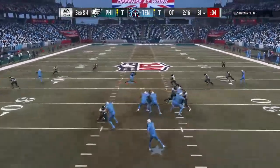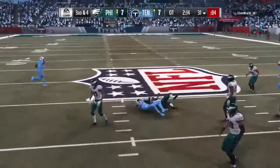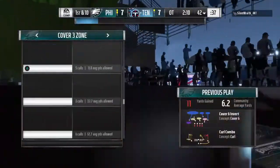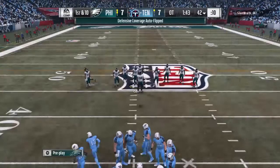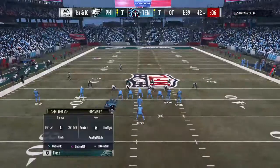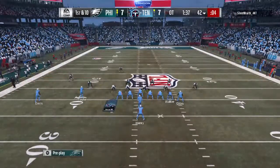This is 3rd and 4. He locates Walker, complete. And they get him down, but not before he takes it across the 40-yard line. An 11-yard pickup for the Titans and a first down. So 2 first downs, and that moves the ball to the 42 now, 1st and 10.